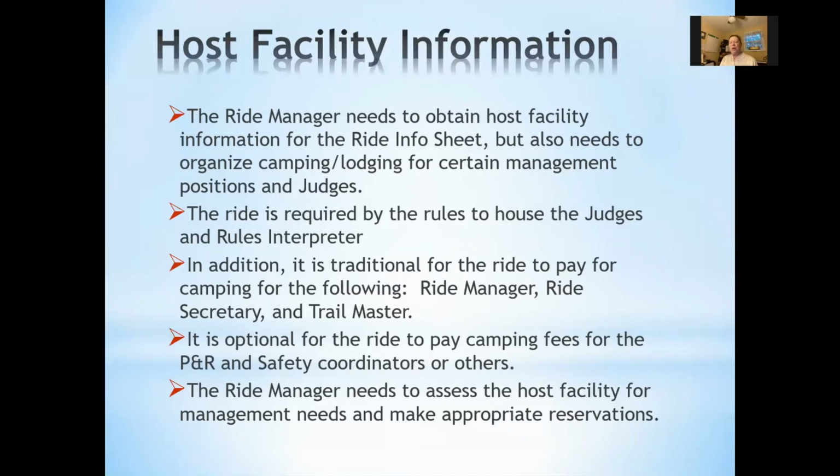The ride manager is generally the main contact for the host facility in order to obtain information for the ride info sheet and to organize camping and lodging for certain management positions and judges. The ride is required by the rules to house the judges and rules interpreter. In addition, it is traditional for the ride to pay for camping for the following: ride manager, ride secretary, and trail master. It's optional for the ride to pay for camping fees for P&R, safety coordinators, or others. The ride manager needs to assess the host facility for management needs and make any appropriate reservations.